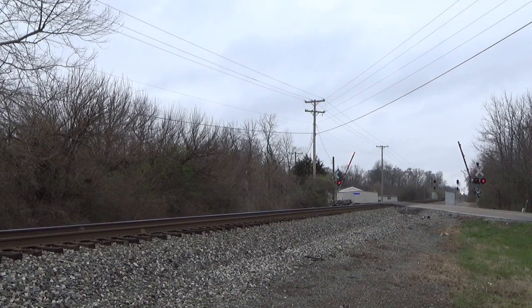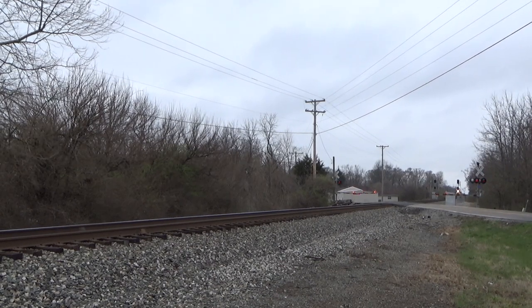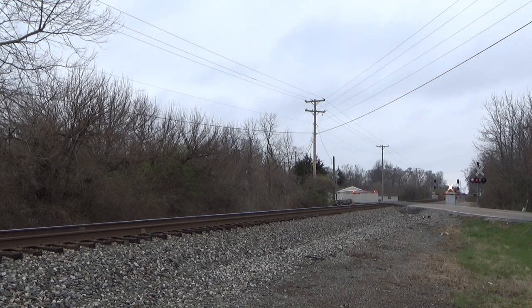After finally, 5 minutes later, getting the 276 clear of the South End Pupla siding, right after that, they get a signal for 351 to head south on the Toledo subdivision with the 1850, the L&N, Louisville and Nashville. It's trailing 351.